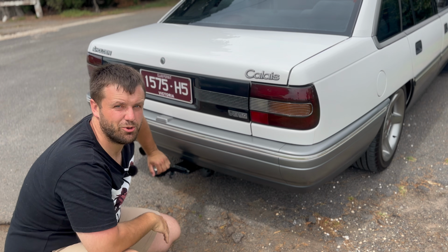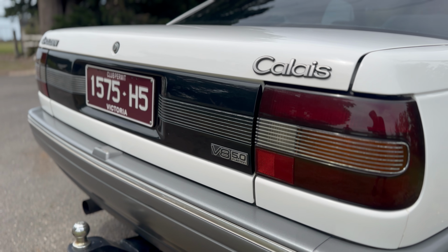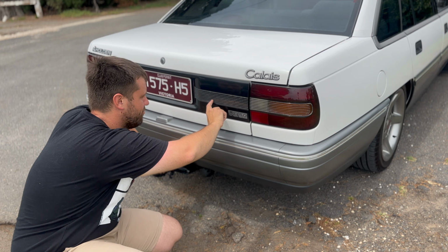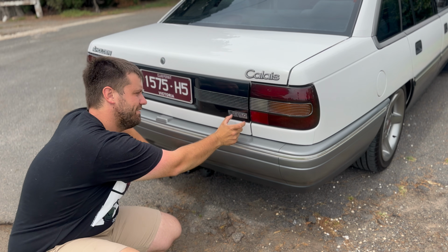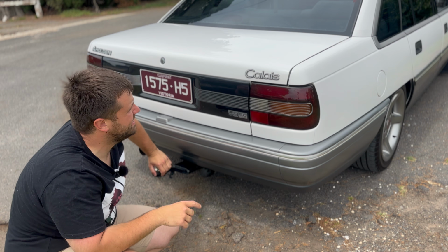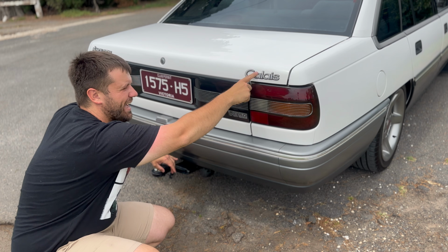At the back here is actually quite different than a normal VN as well. This is black, where on my car and most VNs, this is grey. It's got this silver that runs through over and continues on the tail lights. The tail lights are darker. The V8 5 litre badges are silver on these cars. And rather than say Holden Commodore, it says Holden Calais.